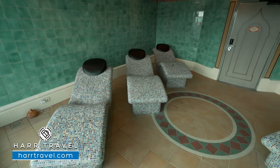And once again, what I really like about having the tiers is there's people that can sit up on the next level up and even the level above that and participate in the entertainment. Now right here in the middle, you're gonna have the seating for the R bar. So when they renovated this ship a few years ago, they added in the 70s theme retro R bar.